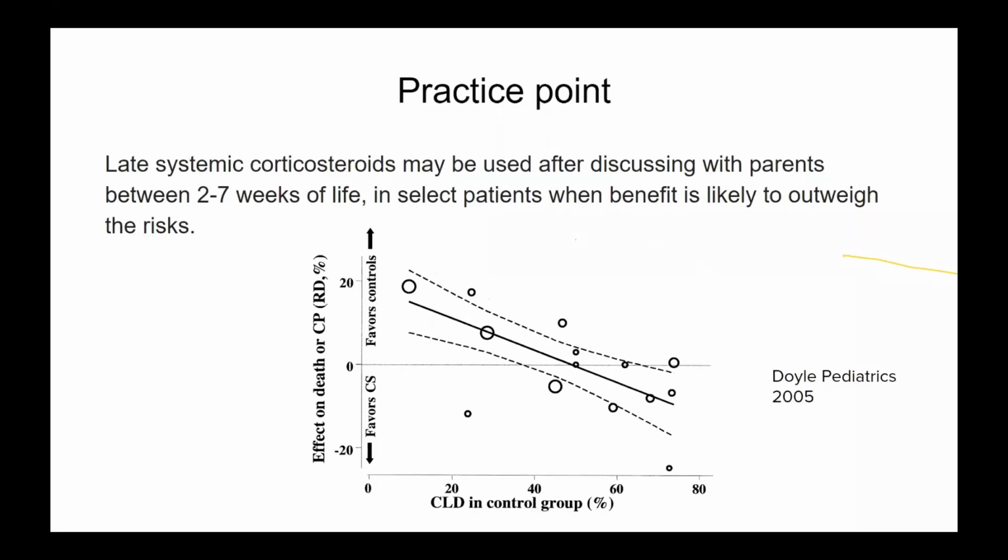So in this particular case, a 26-weeker, baby already intubated for more than 2 weeks, the risk of BPD is high. So we can think about giving postnatal dexamethasone.